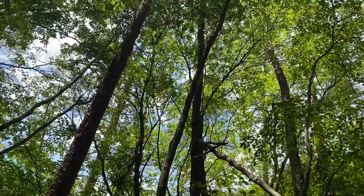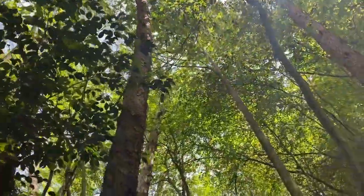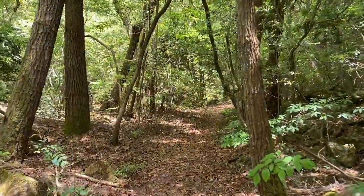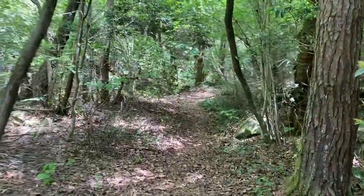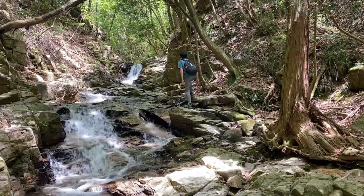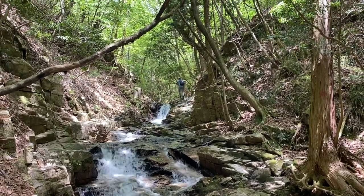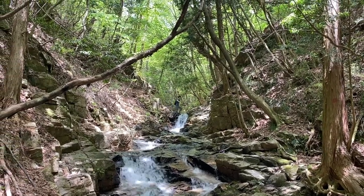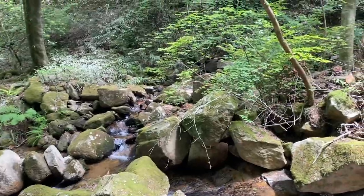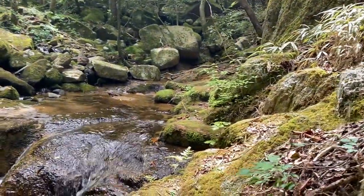It's so sunny. I'm glad to be here on a sunny day, because I can see very clear green leaves. It's quite difficult to find the right pathway, because there's no signboard. As long as I walk along the river, it should be fine.